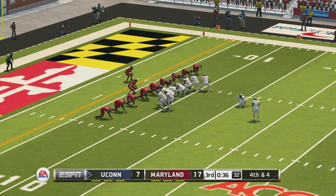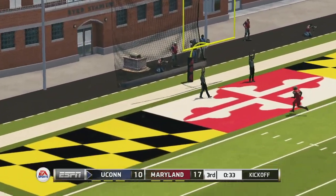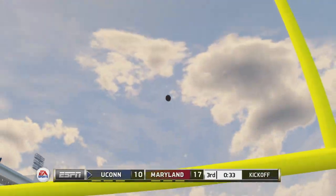And they can make this a one-possession game with this kick right here. The kick is up, and it splits the uprights. And you've got to think they're pretty happy with holding them to a field goal right there.